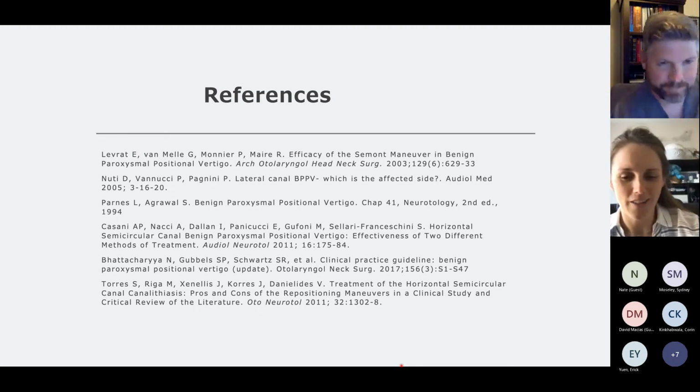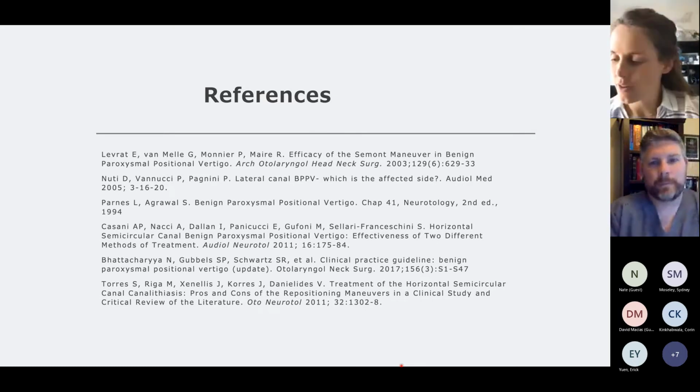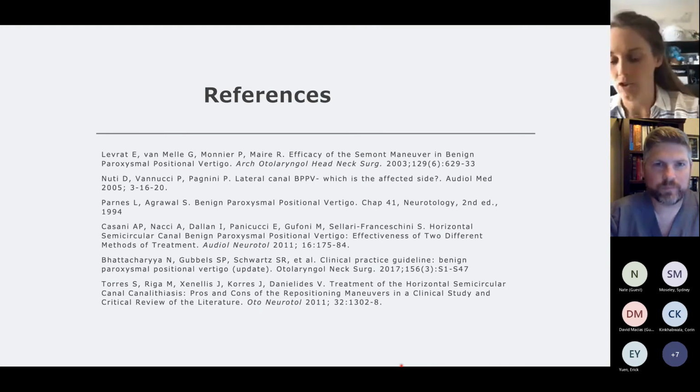All right, I'll get some going. So there's some evidence to suggest that vitamin D deficiency might play a role in recurrent BPPV. Curious to know what your practices are in terms of testing for vitamin D deficiency, levels that you're looking for, and supplementation guidelines or what you typically prescribe.